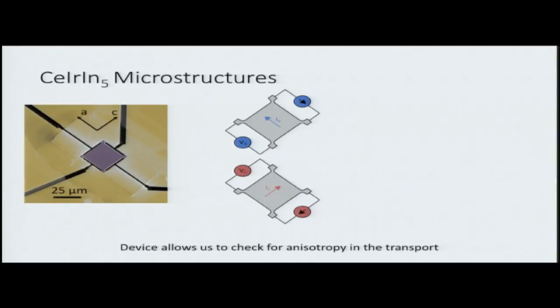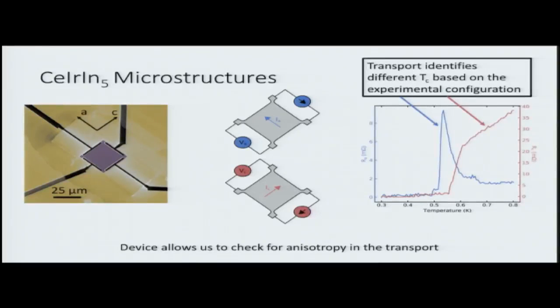All right, so there's two configurations we can measure transport in here. So we can source a current between these two contacts that are aligned along the C direction and then measure voltage between these two contacts, or we can source current in this device along the A direction. And if you do that and measure as a function of temperature, you see that if you measure transport along the C direction, you see a transition to zero resistance at one temperature, in this case about 560 millikelvin. But if you measure transport along the A direction, you see it spike at the time where the transport along the C direction goes to zero, and then eventually you also find zero resistance in this direction, but at a lower temperature. And so that is really puzzling.